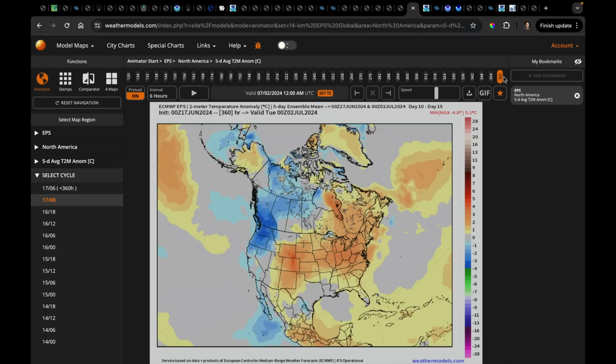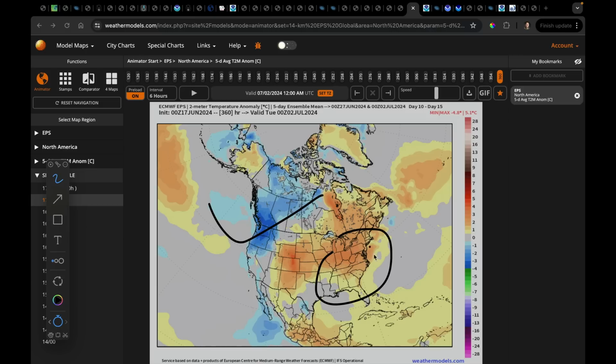This makes a whole lot more sense given that we think the flow is going to favor coming back to some sort of ridging off the East Coast, building into the Midwest over time. I think that's the way the end of the month shapes up, not the way the GFS suggested.